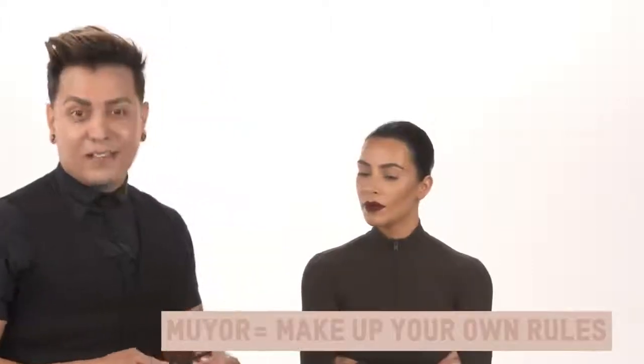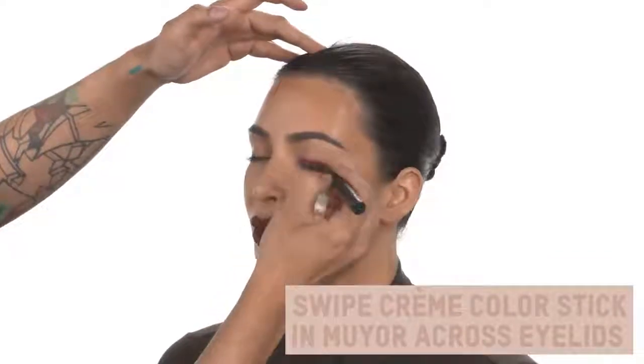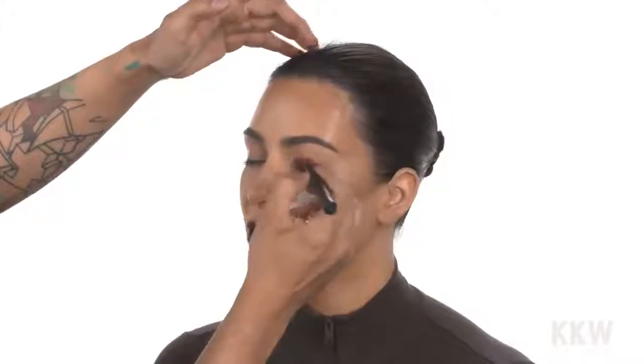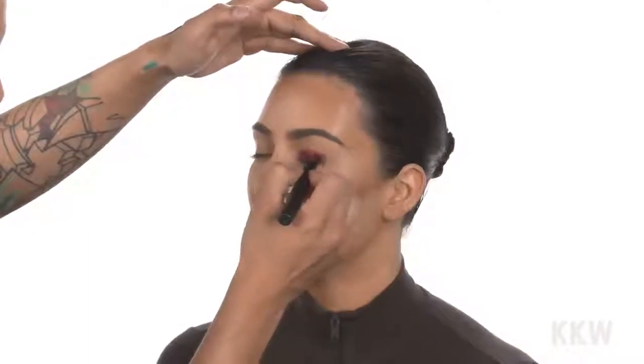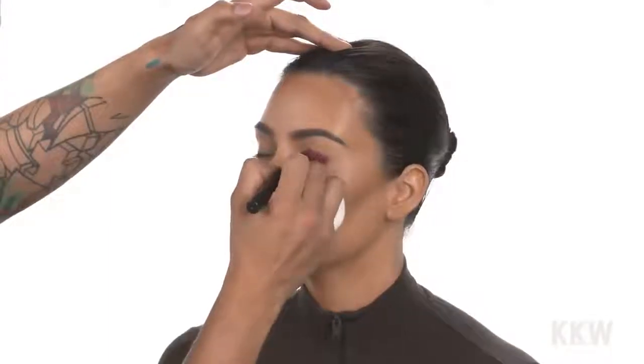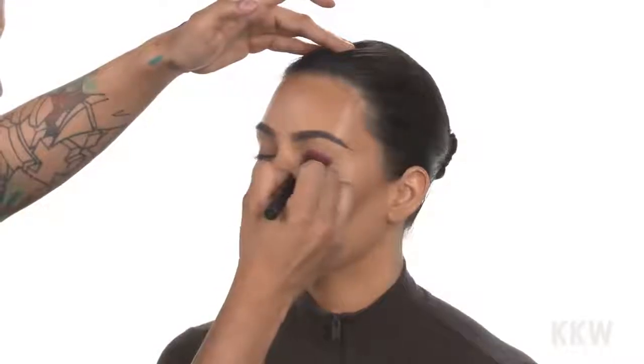So one of the colors that we're going to be using is Mujor, which stands for Make Up Your Own Rules, and this is a deep burgundy. I think it's really new for the KKW Beauty line since we've never done a cream shadow like this before. I love these. I love anything that's really easy to use. Something that I can show the consumer how easy it could really be.